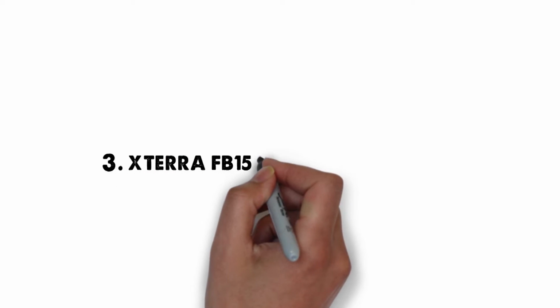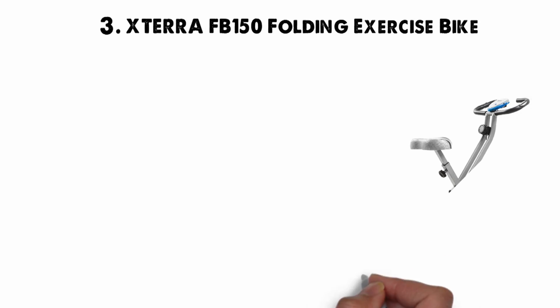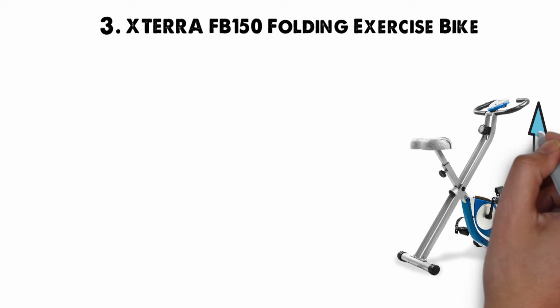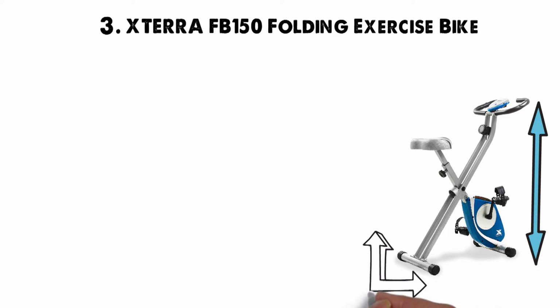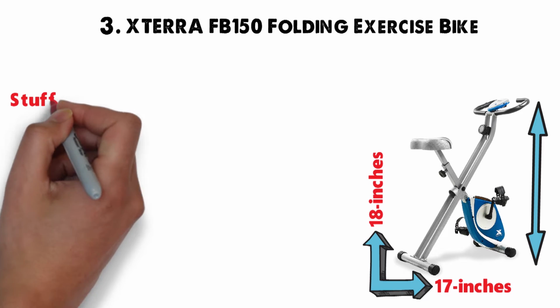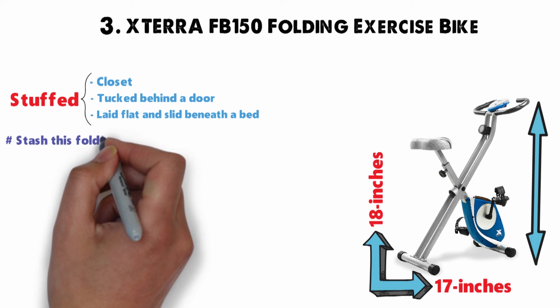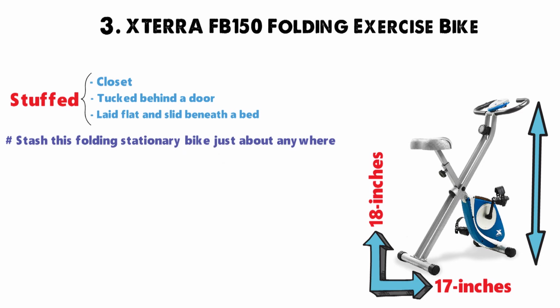At number 3, we have the XTERRA FB150 Folding Exercise Bike. Ironically, the best thing about the XTERRA FB150 Folding Exercise Bike is how little you'll see it most of the time. When folded up, the bike occupies just 17 inches by 18 inches of floor space, so it can be stuffed in a closet, tucked behind a door, or even laid flat and slid beneath the bed that sits well above the ground.